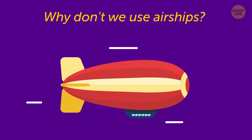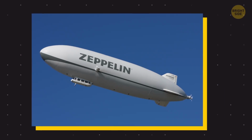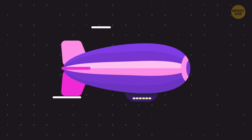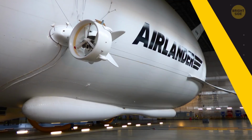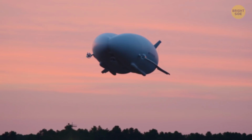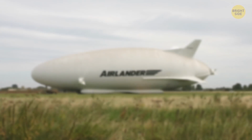Why don't we use airships? They have huge volumes and can't be aerodynamic enough to move fast in the air. Strong winds would drag them too much, and they simply can't compete with airplanes. Yet there are new airships like Airlander 10, which combines Zeppelin and airplane features to take off like a plane and then glide high like an airship would.